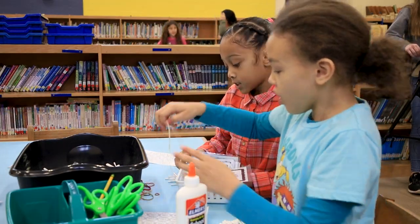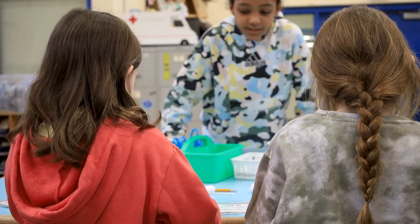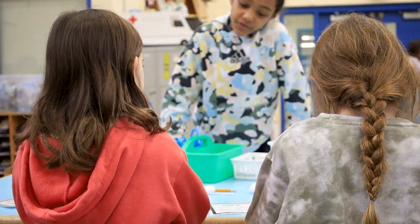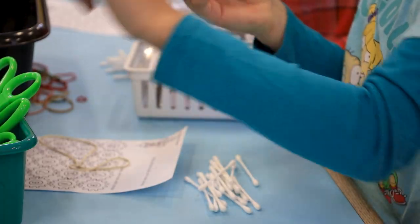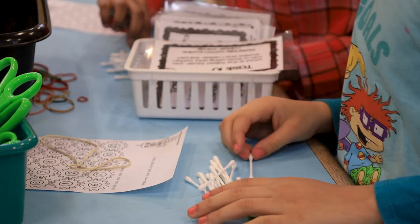STEM activities are providing a fun, educational, and engaging experience for students at Studley Elementary School. The Makerspace time dedicated allows a non-conventional method of learning where students get to explore and problem solve through hands-on activities.